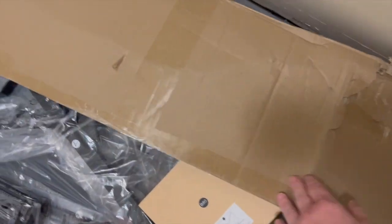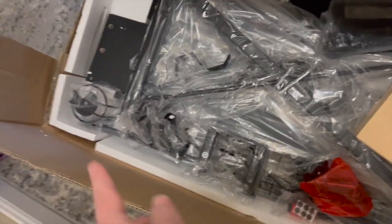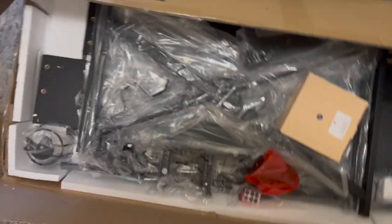Bet you didn't expect to see this. This is the Seven Warrior Gaming Desk. And yes, it's a gaming desk. Am I going to game? Maybe. I don't know. But look, I have a cup holder for my coffee or my G Fuel or my wine, whatever I'm in the mood for.